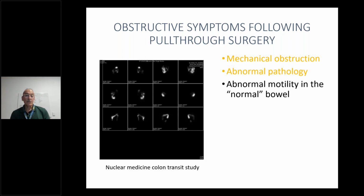The third potential cause for obstructive symptoms after a pull-through, once you've ruled out a mechanical obstruction, done a rectal biopsy, and demonstrated normal pathology, is that in some cases, the normally innervated bowel histologically may still have abnormal motility. And sometimes that is just in the left colon. Sometimes it's a global problem involving the entire colon and even sometimes the small bowel.